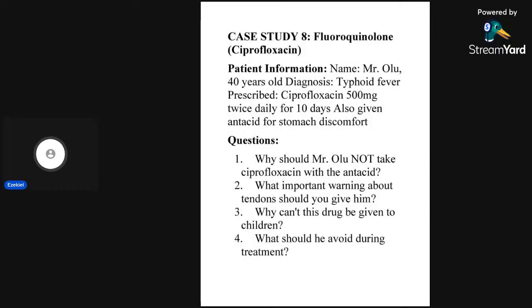Usually, this problem will affect elderly patients. It totally makes sense because the younger adults are still multiplying, are still growing, but elderly patients are deteriorating. So if you are taking ciprofloxacin, it may impact the tendon and affect the nerves.